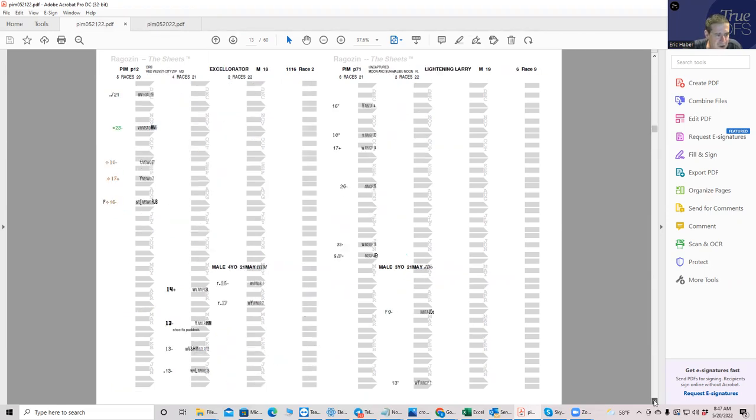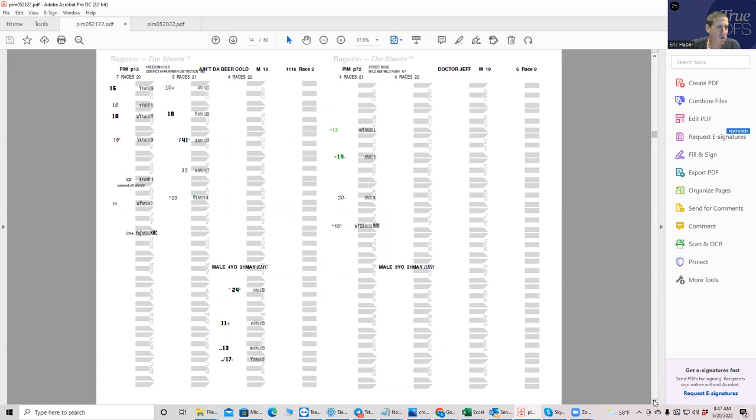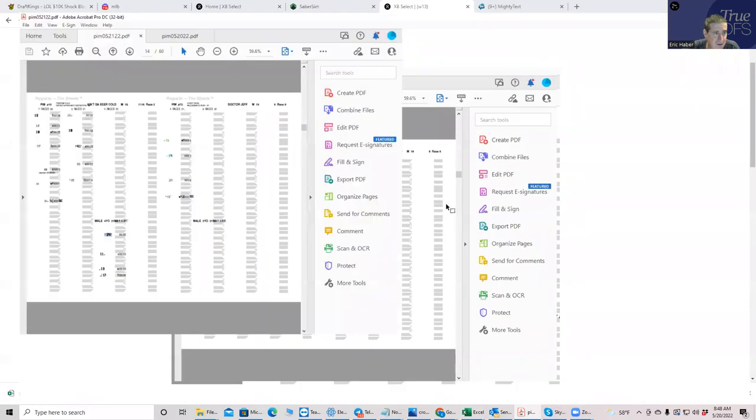The Poser, no. Accelerator, no. Ain't De Beer Cold, similar, but maybe this one's a little bit better, because same thing. It ran a 15 at 2. It didn't do much at 3. Then all of a sudden, as it developed into a 4-year-old, look at this. It got a 17, a 13, an 11. And remember, it's supposed to bounce, right? Eventually. And that's what happens. It ran a 24. And I have no issues with playing this horse to run another 11, which could be good enough. And you look at this and it's 10-1. That sounds good to me.